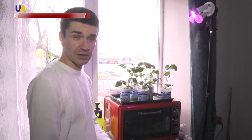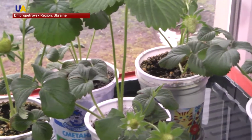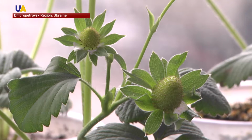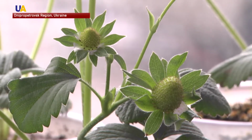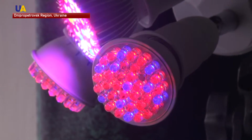On Vadim Jura's windowsill in his dorm room, springtime is in full swing. The Ukrainian war veteran has started his new hobby of hydroponic gardening and has already begun harvesting his very own berries. The garden itself, Vadim says, was very cheap to build.